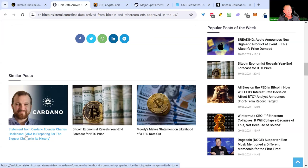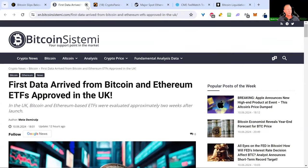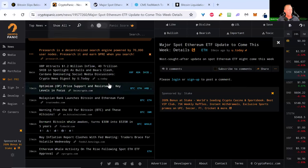Anyway, I was just laughing at Cardano here and Charles Hoskinson in the news. Charles is always preparing for something and never quite doing anything. I don't know. Sorry to hate on ADA, but just a slow-moving battleship.